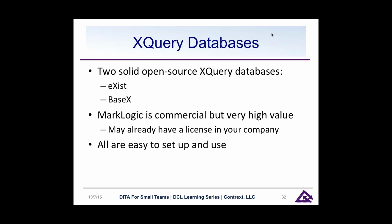From an XQuery database standpoint, there are two open source databases, eXist and BaseX. They're both good tools. They're both well supported. Both have nice features. Currently, I'm using BaseX simply because it was a little bit easier for me to configure DITA DTDs to use with BaseX than with eXist. That's really the only reason.